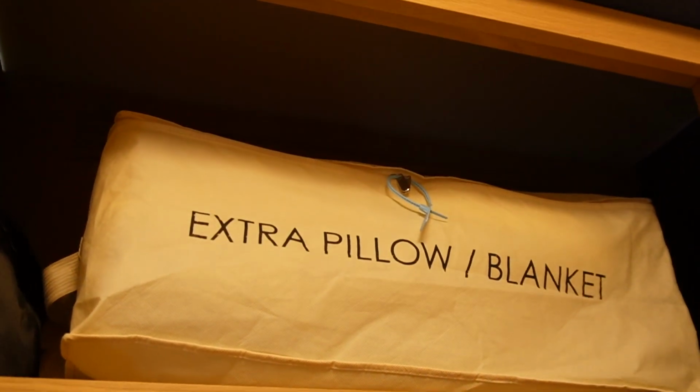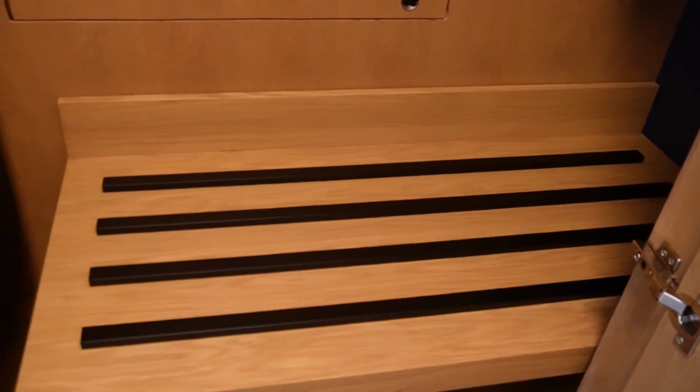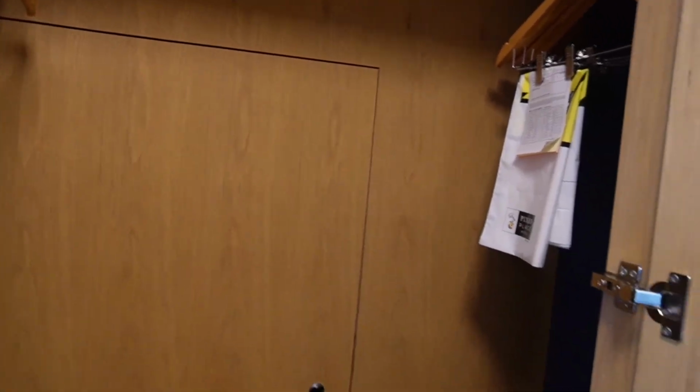This is a decent sized closet, nothing huge. You'll find your extra pillow and blankets in here. You're going to have a standard iron, and the ironing board is also in here. There is this bench right here, and I'm assuming you can set your luggage on it because there was no removable luggage rack. So treat that as your luggage rack in this room.